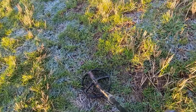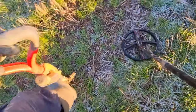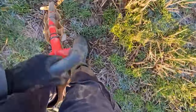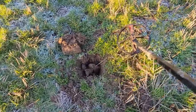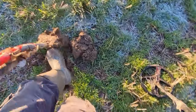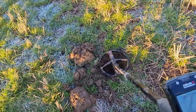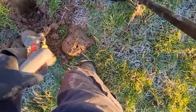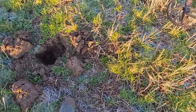A very nice sounding 76, 77. Come on, let's finish the day on a high. Oops. Still in there. We'll take a couple more spadefuls out, and then we'll get in with the pinpointer. Not yet. Maybe I'm missing it. One more. Oops, there's his. And we're out. Come on, let me see.